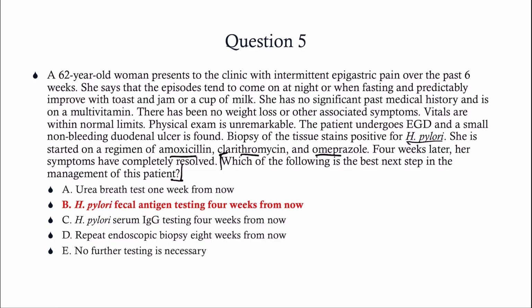you check in again, you follow up. Symptoms should be gone. However, we have to confirm eradication of H. pylori 4 weeks after the drug is discontinued. 4 weeks after we're done with the antibiotics. So that's not now, that is 4 weeks from now.